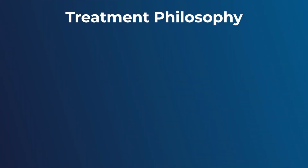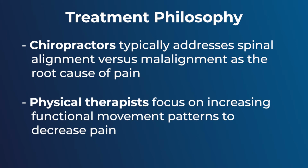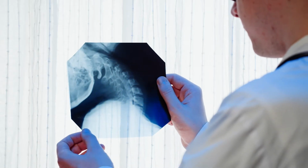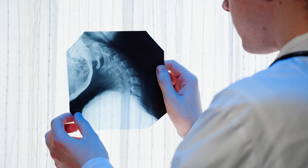When it comes to differences between a physical therapist and a chiropractor in terms of treatment interventions, the biggest difference is really in treatment philosophy. A chiropractor will typically address spinal alignment versus malalignment as the root cause of pain, whereas a physical therapist is going to try to increase functional movement patterns in order to decrease pain. Another large difference between the two disciplines is that chiropractors can order x-rays. Many chiropractor clinics will have x-ray machines on site. They'll do the image and then they can talk through the image with you and what they see, and they'll design a plan to try to help realign everything that they see. Whereas certain states are slowly starting to allow physical therapists to order imaging, but it is not across the board. Physical therapists in the military can order x-rays.